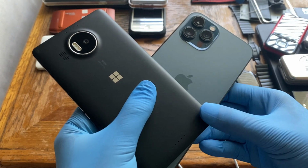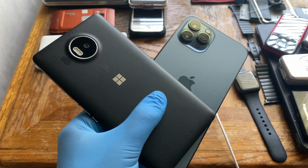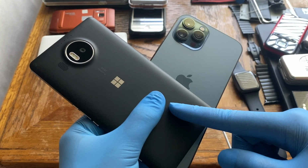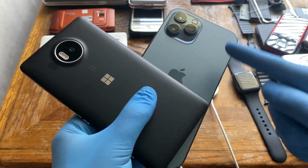Hey, and welcome back to another camera comparison video. What I have for you here today is the Microsoft Lumia 950XL versus the iPhone 12 Pro Max.